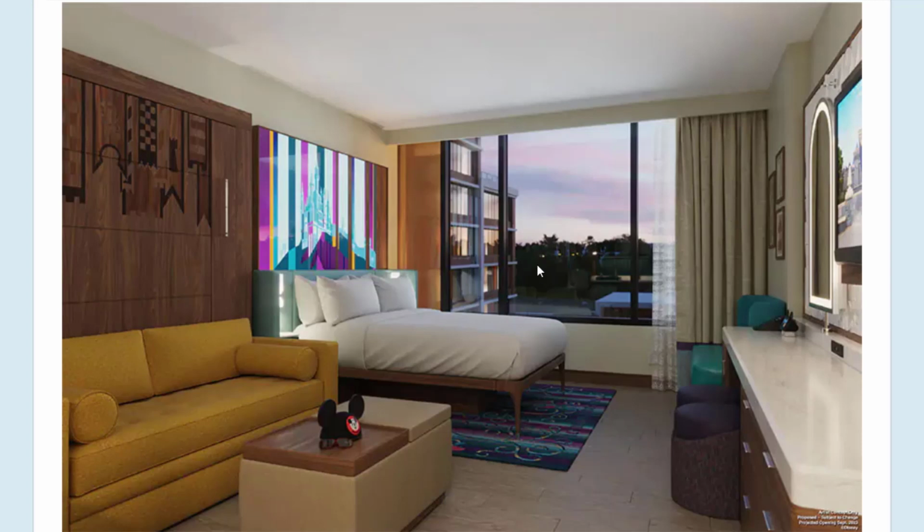I really like the look of this room. It has the banner components that are kind of like, you know, in the opening sequences of Sleeping Beauty. I also really like this artwork here. It's not clear to me whether this is backlit, but it would be really cool if it was backlit. I would love that.